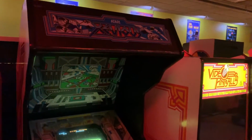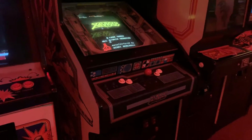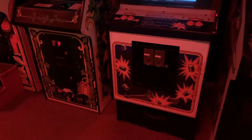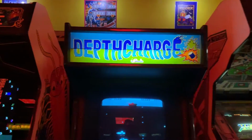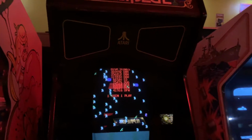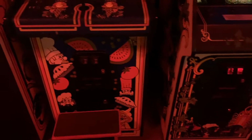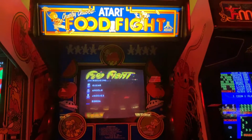Xevious from 1983. Depth Charge from 1977, that was a Gremlin cabinet. Millipede from 1982 from Atari. And then Food Fight, also from Atari in 1983.